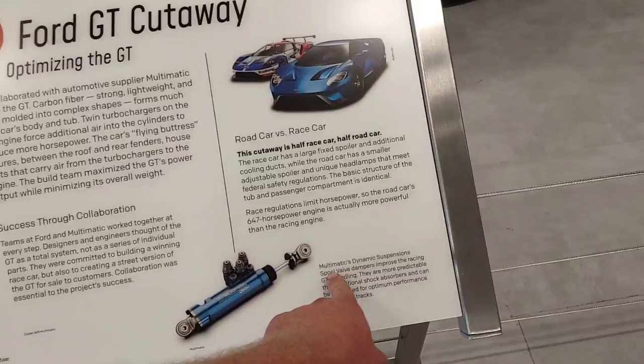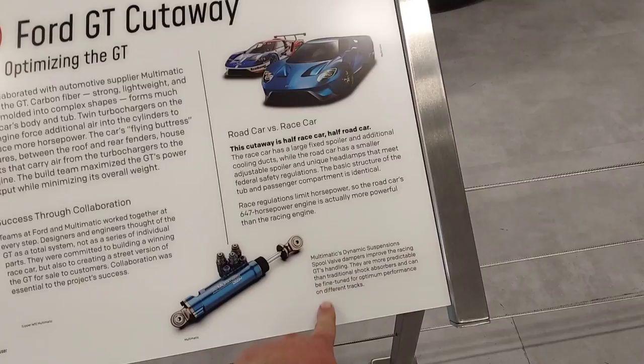Multi-dynamic suspension, spool valve damping, improved racing GT's handling. They're more predictable than traditional shocks. Twenty-four-hour Le Mans.